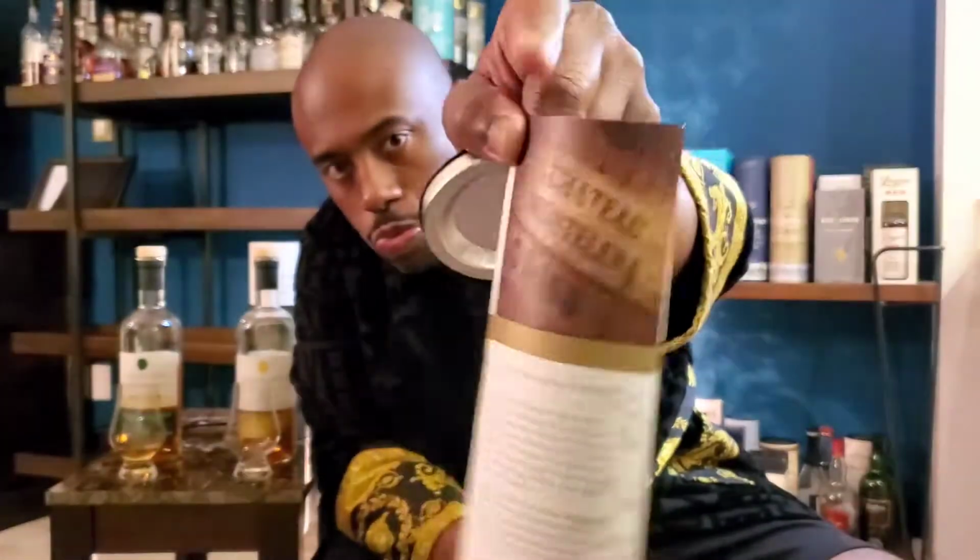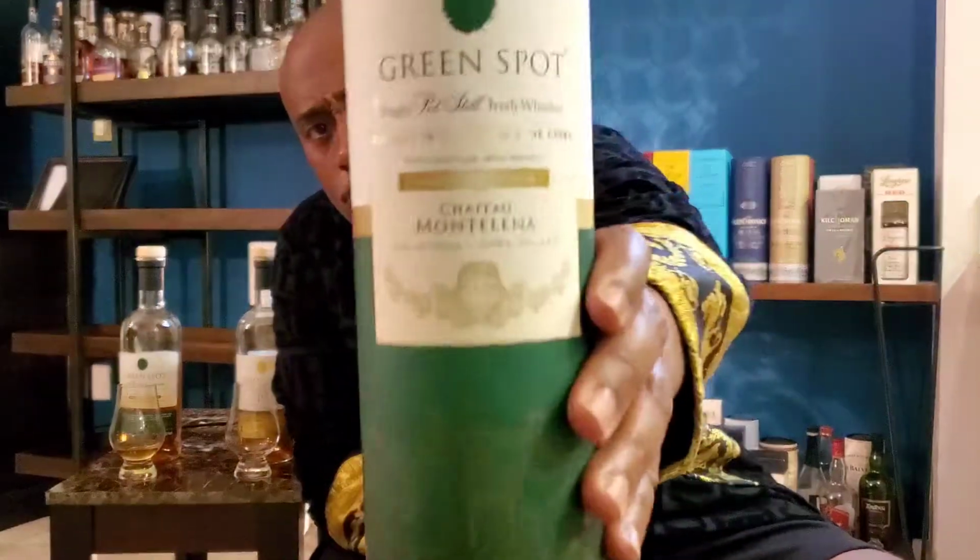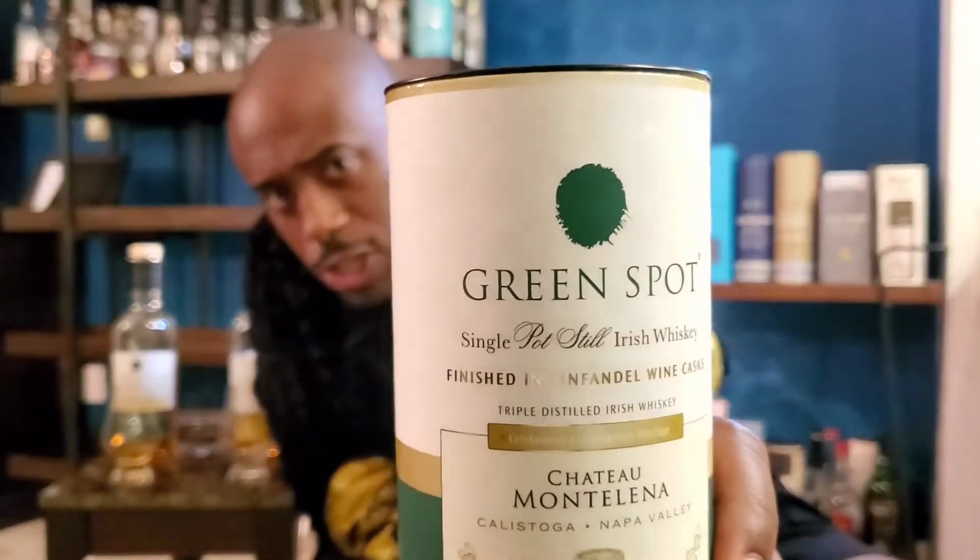that first sip of the green was in there. But as always, I'm going to take two sips first to really give it a good saturation in the palate. And I'm going to dig right into the flavors. Second sip. In there as well. These are good. They're both good.